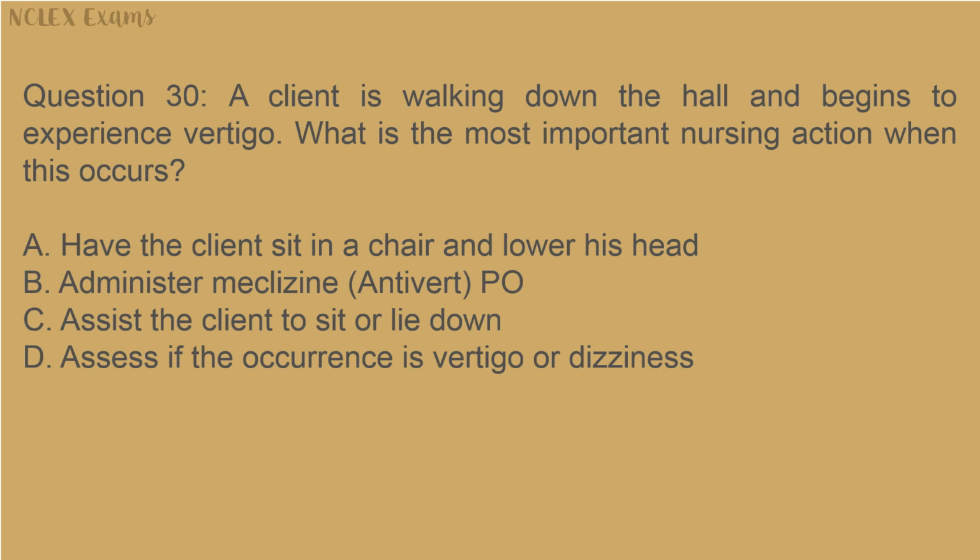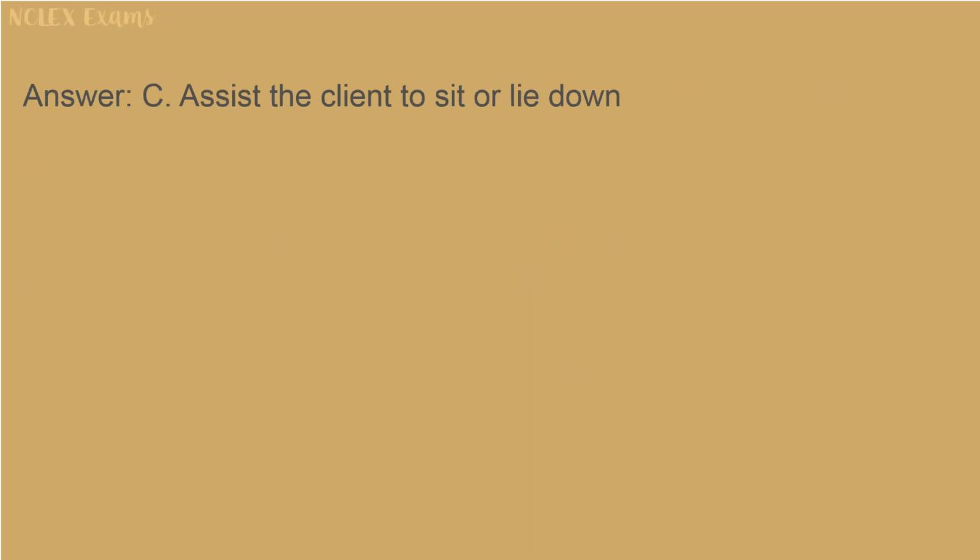Question 30. A client is walking down the hall and begins to experience vertigo. What is the most important nursing action when this occurs? A. Have the client sit in a chair and lower his head. B. Administer Meclizine, an antivertigo medication. C. Assist the client to sit or lie down. D. Assess if the occurrence is vertigo or dizziness. Answer: C. Assist the client to sit or lie down.